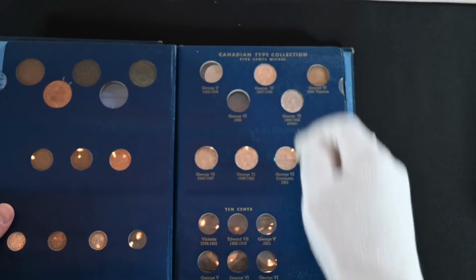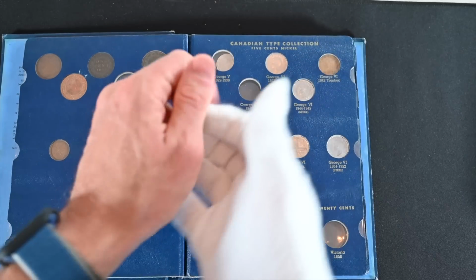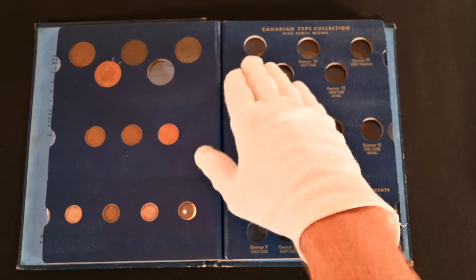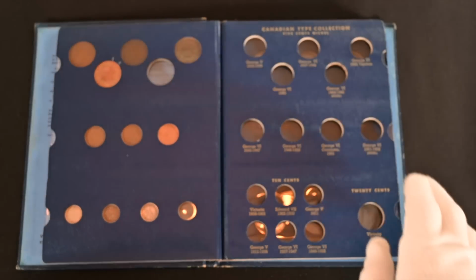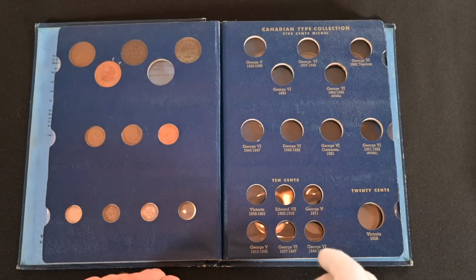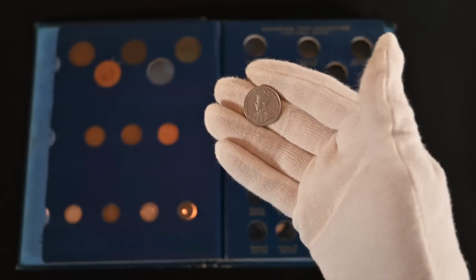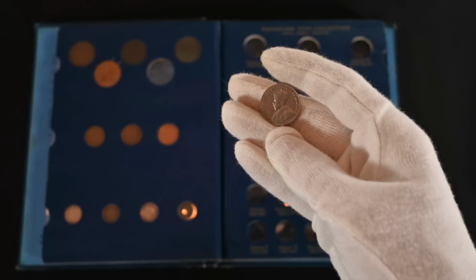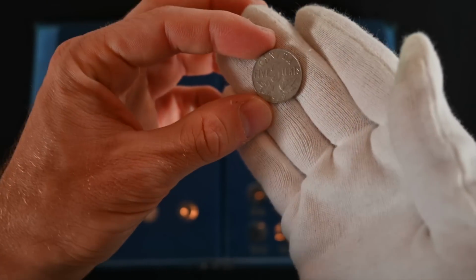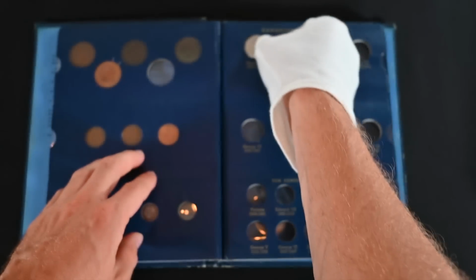So we've got 5-cent nickels, and then we've got 10 cents and 20-cent coins. All right, I'm gonna open this up, clean these out, and we'll be right back with you. Now, for this set of the nickels, the 5-cent nickels, most of these are coming directly from Andrew, who is our benefactor for this album. I don't really have much to replace it with. So this is the King George V, the first of the series, and this is from 1929. Really like this design. Put that right in there.